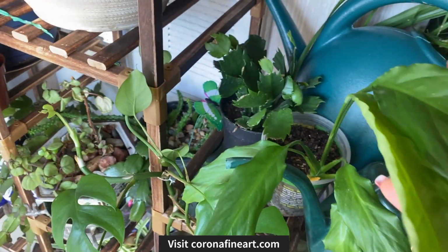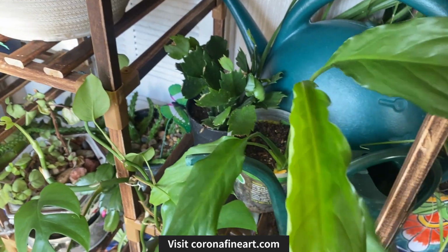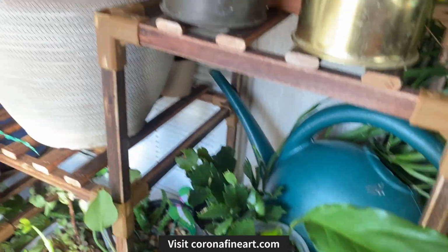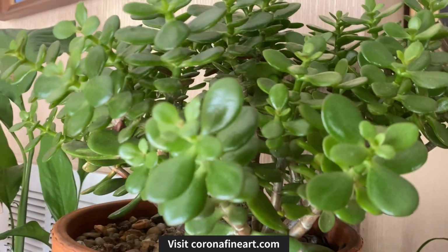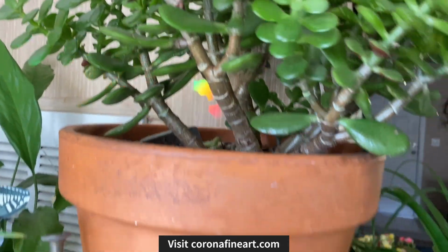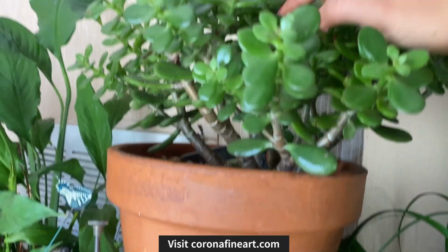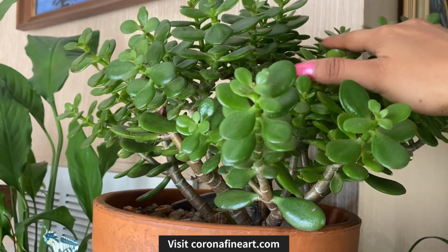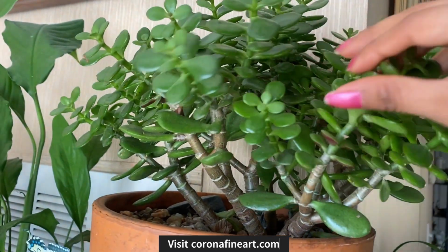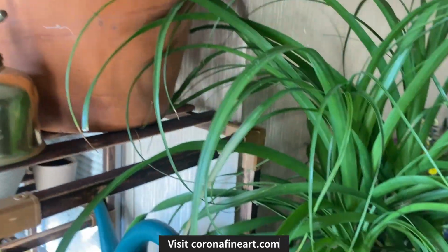I have a cutting of a peace lily that I got from the original plant, and I've actually given away a bigger plant, but this is a cutting from this plant and it's doing very well. It has a lot of new growth. Up here I have this beautiful jade plant, which my mom got for me, and it's in this huge terracotta pot, and it's just doing beautifully. I think it is stretching a little bit right here because it doesn't get a lot of sunlight in this spot, but I think it's the sunniest spot in the house to have the plants indoors while it's cold. So I think it's a good spot for now.